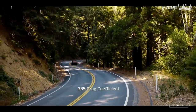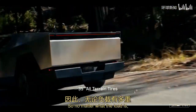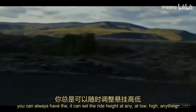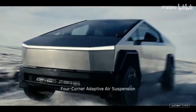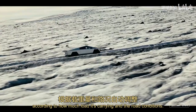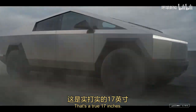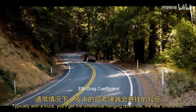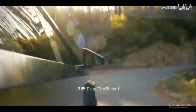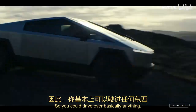Now, what about performance? I should say it has an adaptive air suspension. So no matter what the load is, you can set the ride height at low, high, anything. It'll automatically adjust the damping according to how much load it's carrying and the road conditions. It has a 17-inch ground clearance. Now, that's a true 17 inches. Typically with a truck, you'll get the rear differential hanging down low, and that's what you'll high side on a rock. But this has a completely flat bed, so you could drive over basically anything.